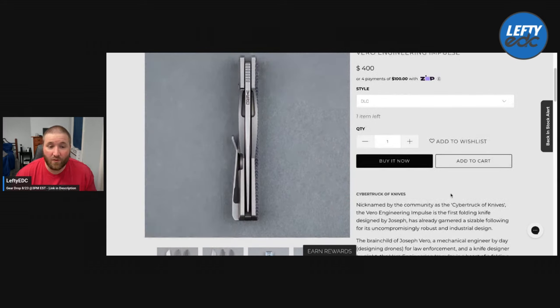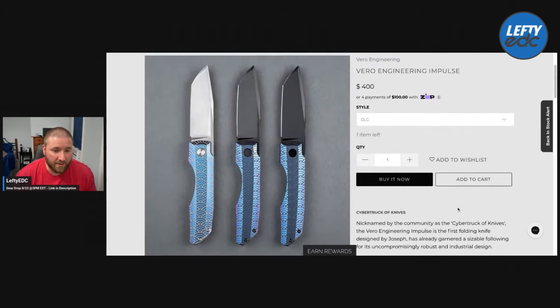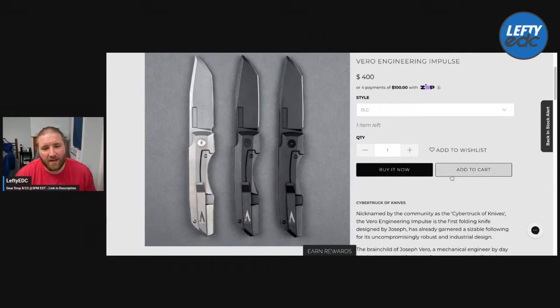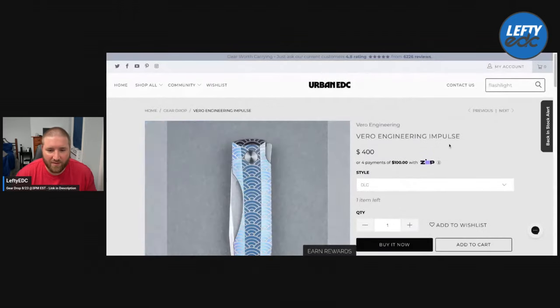It says here, nicknamed by the community as the Cybertruck of knives. I have never heard that ever. So I find that interesting that they say that. But hey, could be. I just have never heard of it. Great knife. Can't tell you enough how much the Impulse is a fantastic knife. So very well done. And then you add that flare with the Sagaha. I do wish it was on both sides.